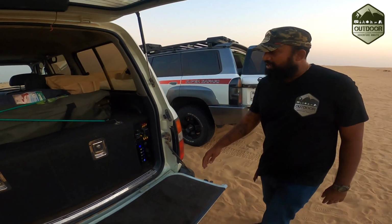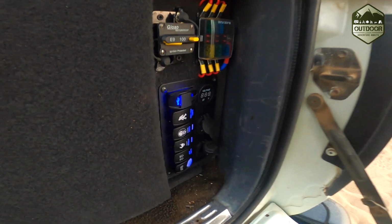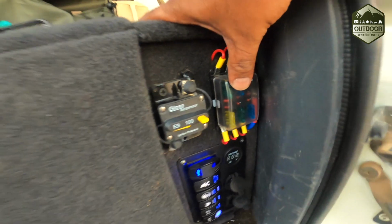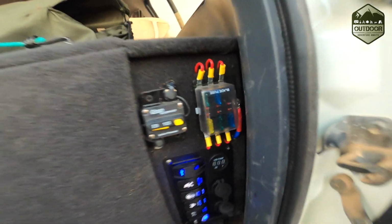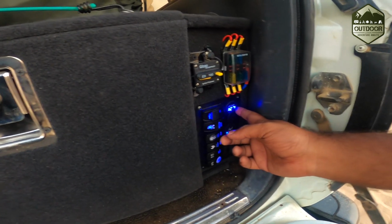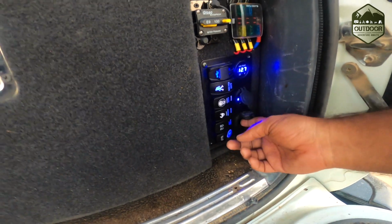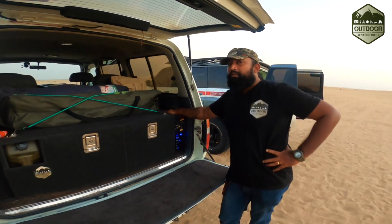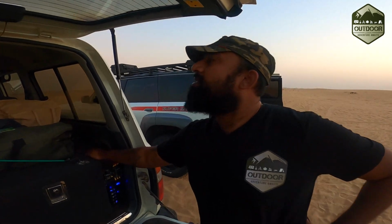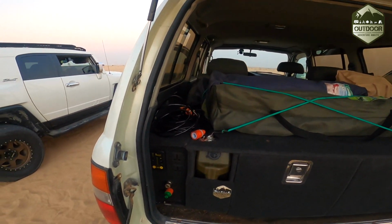Era, can you explain to us from the right, what do we see here? This is the main switch panel, fitted with a 100 ampere breaker and a fuse box. All the auxiliary lightings will be connected here. You have 2 USB charging ports, a voltmeter and a cigarette lighter to light up your auxiliary light. We have the inverter, the second battery right behind this, and the compressor behind the drawers, along with the water pump.